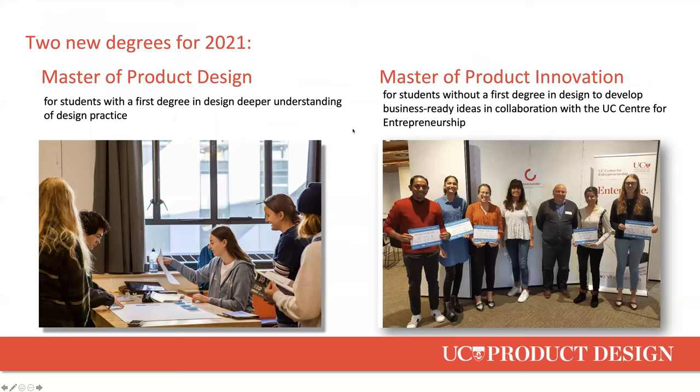Okay, so on to the master's degrees. We've got two new degrees coming up for 2021. They work in parallel, they are related to each other, but they are different because we have a different incoming student and a different outgoing set of profiles. So the first one is the Master of Product Design, and that is designed for students who have a first degree in design, and they're looking for a deeper understanding of design practice.